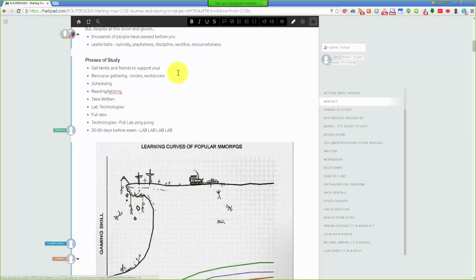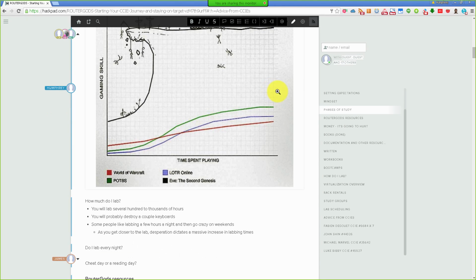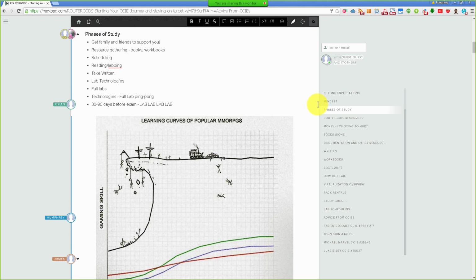Okay, so that was an overview of the phases of study. I'm going to stop for a little bit and let the other CCIEs take a stab at it.